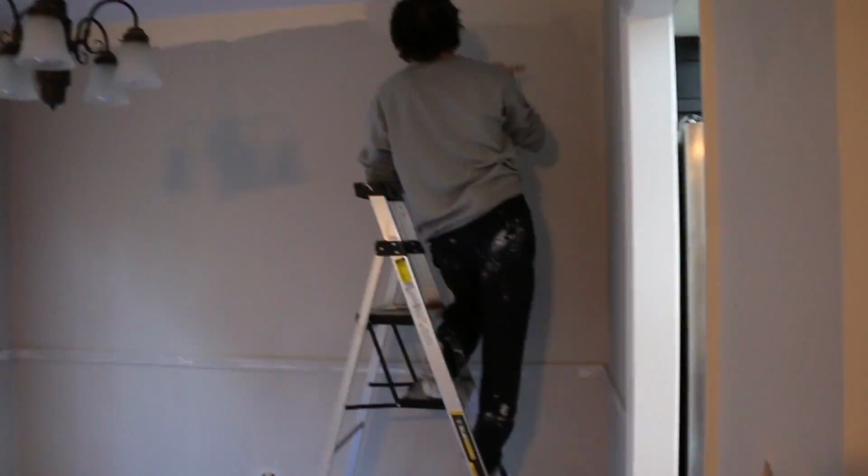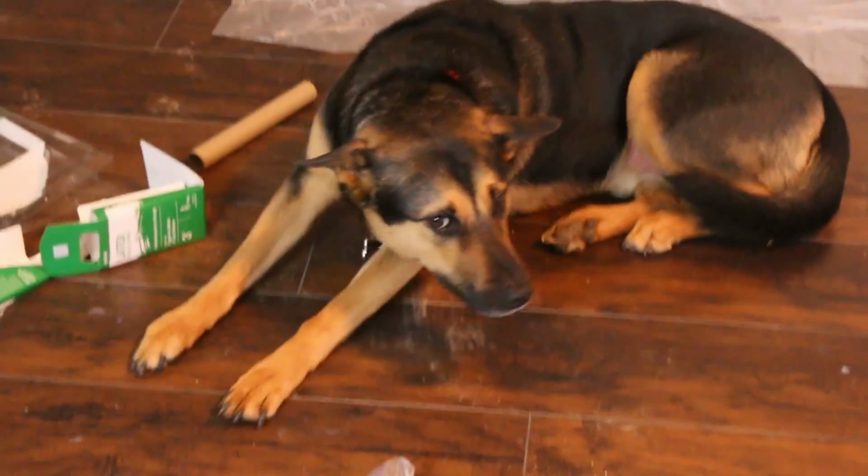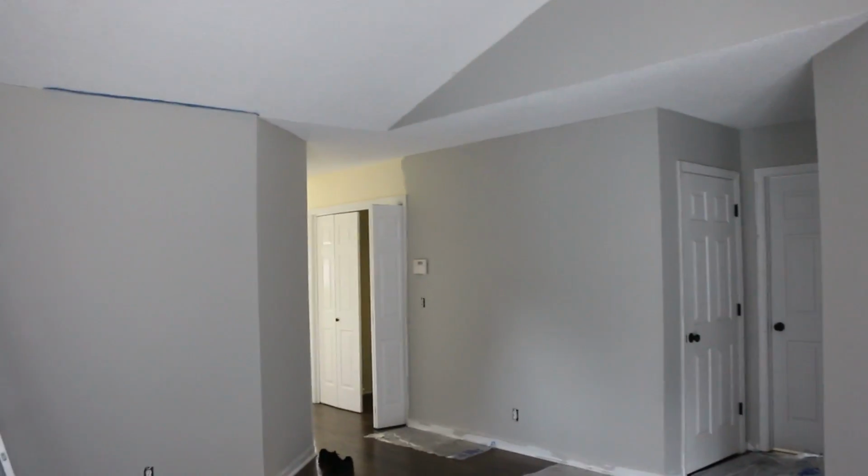We only had one big casualty, right babe? But yeah, and then Appa's just been hanging out and being a good boy. So here's how everything looks in daylight. It's looking so much better. You can really see the difference compared to that color opposed to the rest of it now.